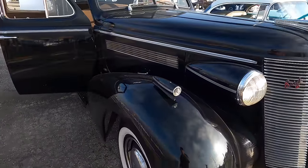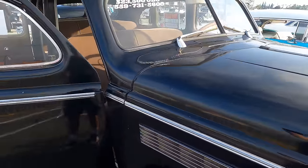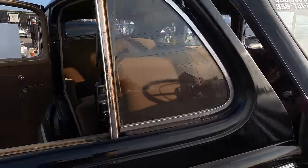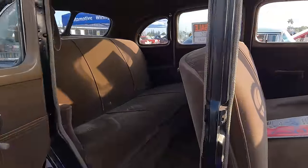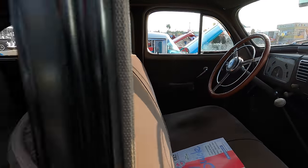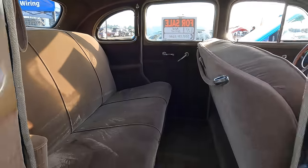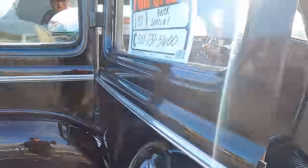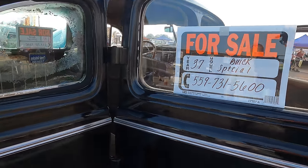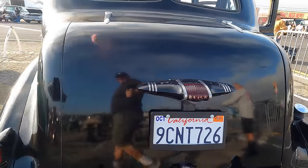A Buick that's for sale, $23,500. Pretty good look. That's why it's got the doors open and everything, all ready to be filmed. There's the info. The owner's actually pointing at the sign like, there, get the info. Come get it. She's ready to go home.